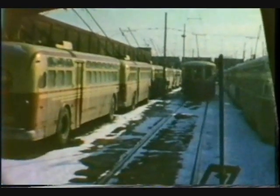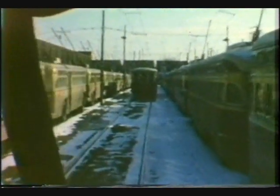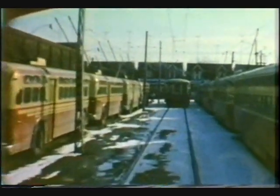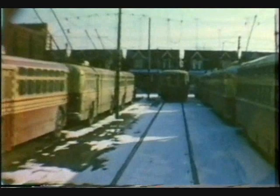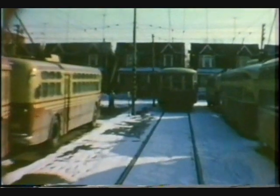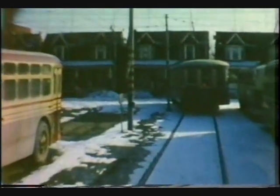The TTC also purchased 15 second-hand Marmon Harrington electric trolley buses from Cincinnati, Ohio in 1953, which ran on Weston Road. 8 additional Marmons, purchased second-hand from Cleveland in 1963, ran primarily on Ossington. The Cincinnati trolley coaches were larger and seated 44 passengers, while the shorter Cleveland Marmons seated 38, after one set of double seats were replaced with a row of single seats.